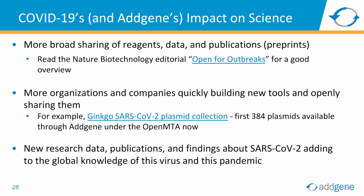There's going to be over 3,200 plasmids available. The first 384 just went online today through Addgene. And these are available to all scientists under the open MTA, which is really exciting and shows how companies, even such large companies as Ginkgo, are responding in this crisis.